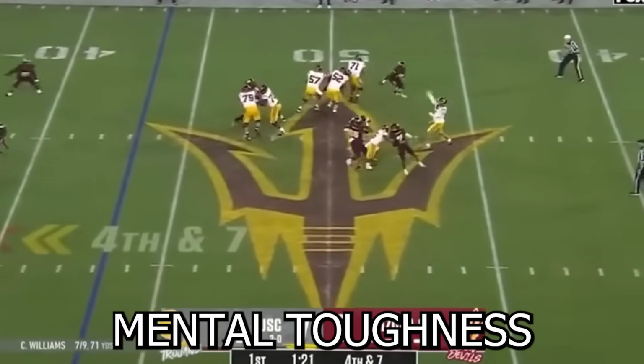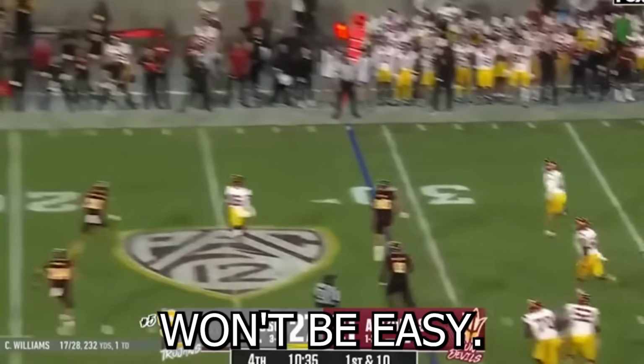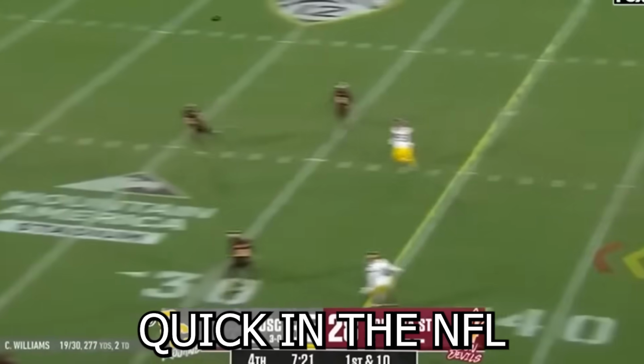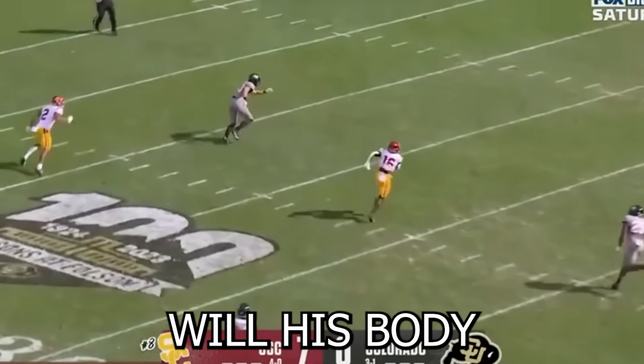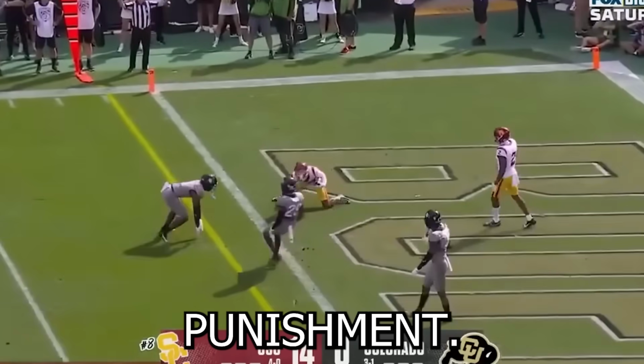Does he have the mental toughness to battle through the initial learning curve in the NFL? Because things won't be easy. He will force passes and suffer bad fumbles. Defenders are quick in the NFL, and it is tough to run away from them all game. Williams also doesn't have elite speed or size. Will his body hold up? Extending plays also leads to more physical punishment.